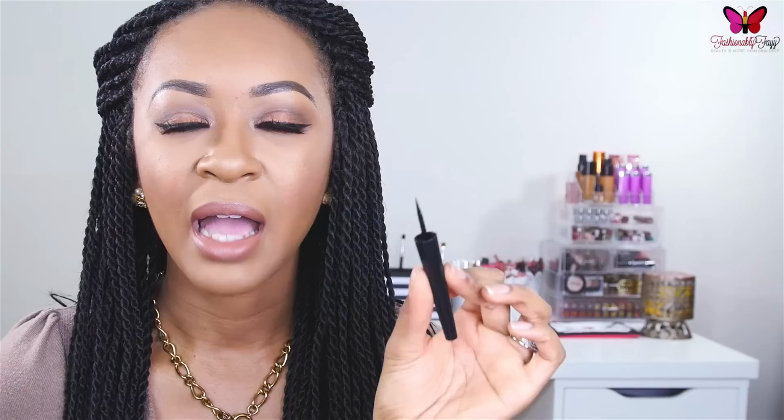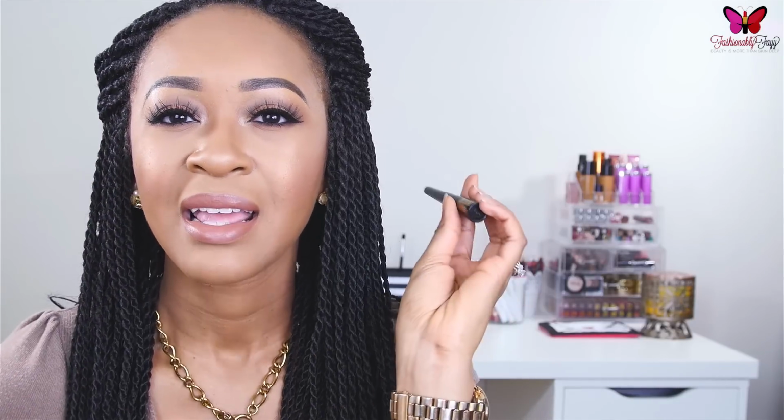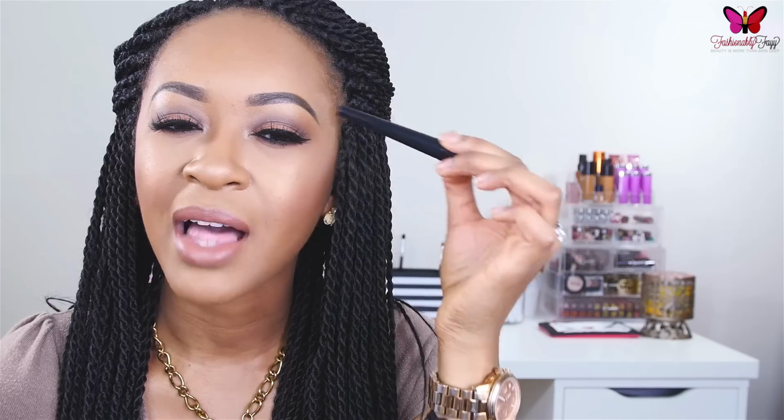The tip of it kind of reminds me of the Maybelline Line Style eyeliner, which you guys know I love, but it comes down to a little bit more of a thinner tip, and the consistency of it is kind of like a gel, but it dries to a matte, super, super black finish.